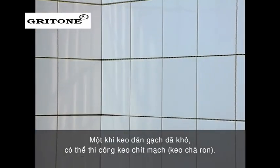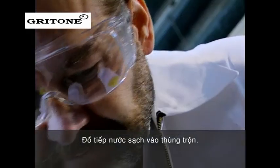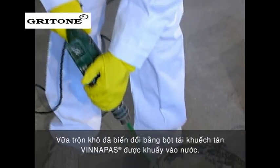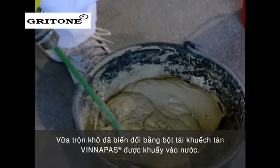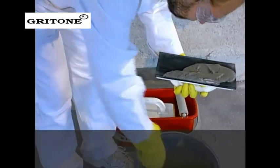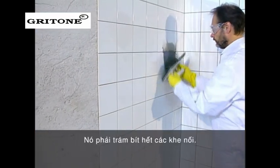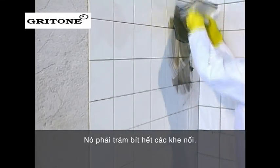Once the tile adhesive is dry, the grouting work can be started. Clean water is again poured into a mixing vessel. The dry mix mortar, modified with Vinapass redispersible powder, is stirred into the water. The grout is applied with a rubber-backed trowel. It must completely fill the joints.